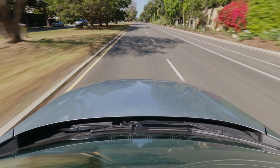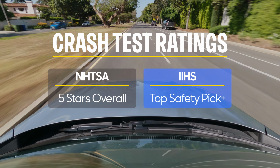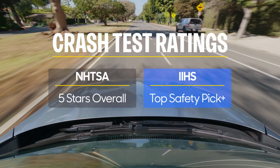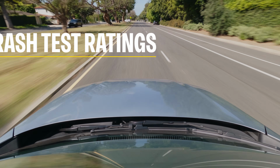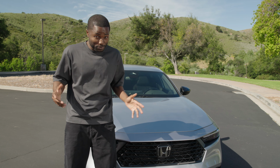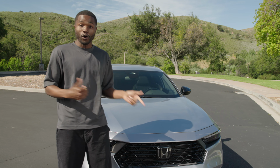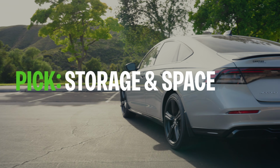Great news here too. The Accord gets a Top Safety Pick Plus from the IIHS, their highest award, and a 5-star overall safety rating from NHTSA. So reliability and crash test ratings are great, but what's it actually like to live with? Let's go over some reasons why you might pick or pass on this Accord.